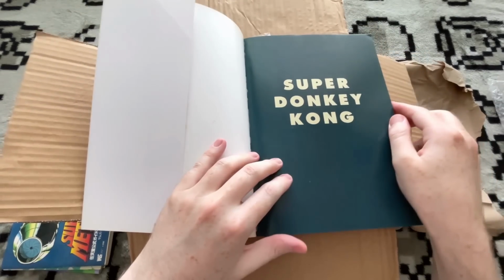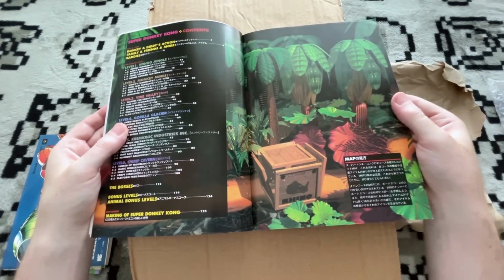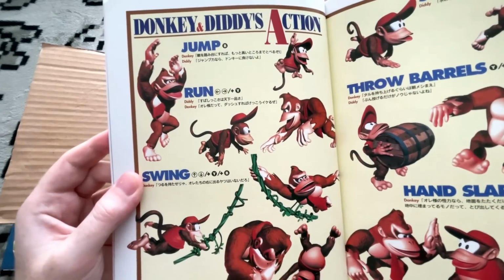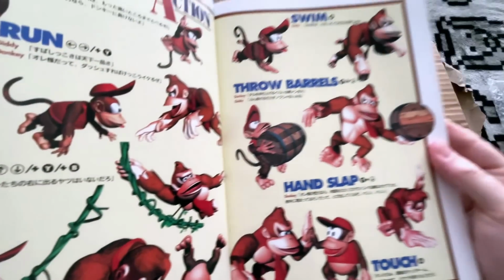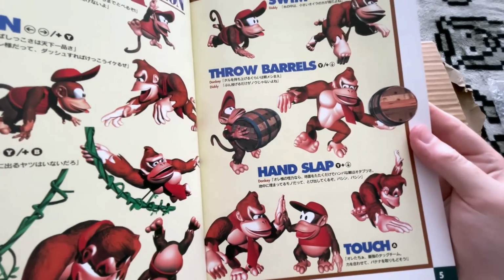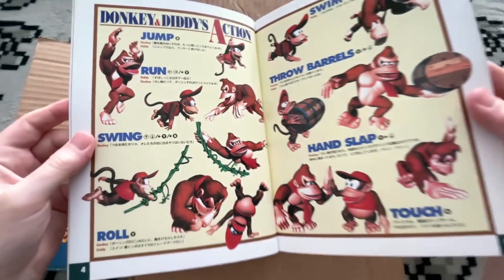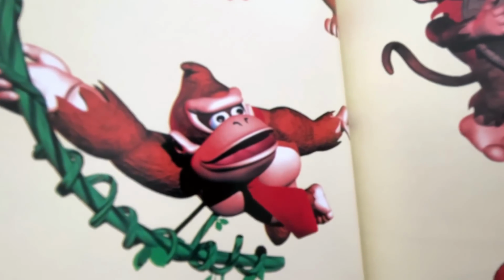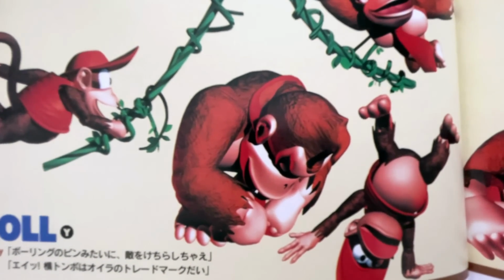Can I just rest it on the box? Excellent. Because this book's got a bit of weight to it. DK's a heavy guy. Oh, wow, look at that. So that's Rambi trapped in the crate. Wow, look at that. Donkey and Diddy's actions. You've got the jump, the run, swing, roll, swim, throw barrels, hand slap, touch. Sure. I think that's used to unlock a few secrets in the ground. Look at that face. That is amazing. And then, is that the best frame they had for his rolling animation?